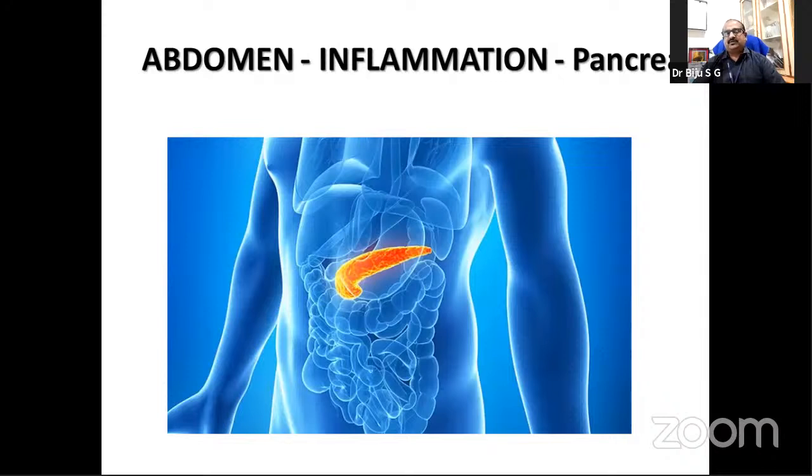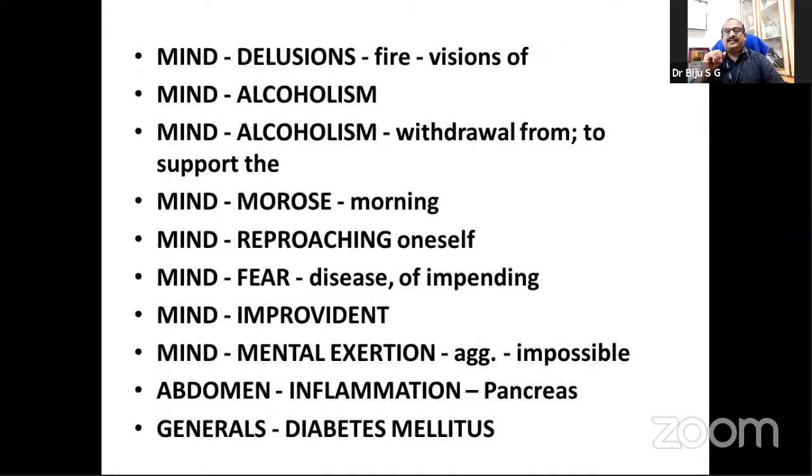It is because of alcoholism. In alcoholism, one of the side effects is inflammation of the pancreas. So, pancreatic inflammation of the pancreatics. These are the rubrics we took. Delusion, fire, vision, off. It is already over. And mind alcoholism, all of you know, somebody took the mind alcoholism also. Mind alcoholism, withdrawal from, to support of this is the rubric I took.